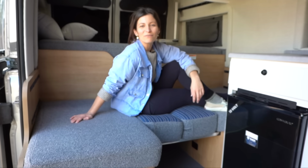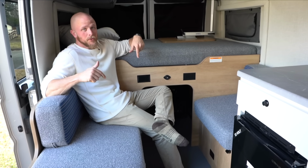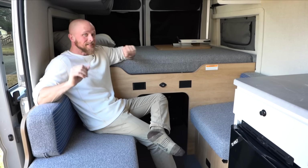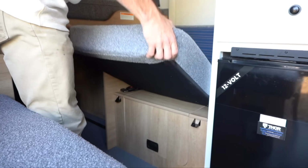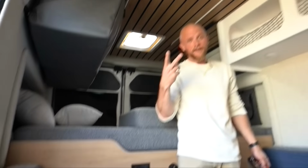Now let's look at the infamous TikTok toilet. So this van did come with a toilet. We haven't used it yet, but it seems easy enough. And it's right here. And just get to it. By the way, it does have seat belts in the back, so you can legally ride 4 people in this van. 1 here, 2 up front.